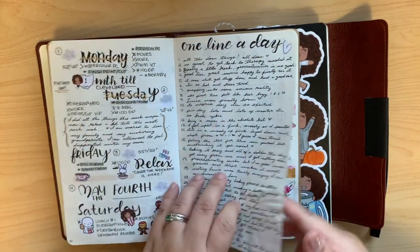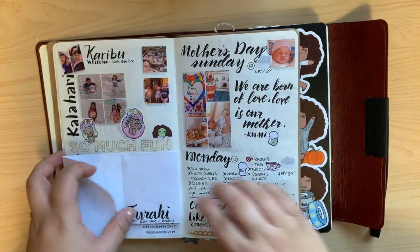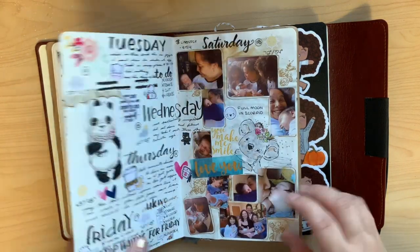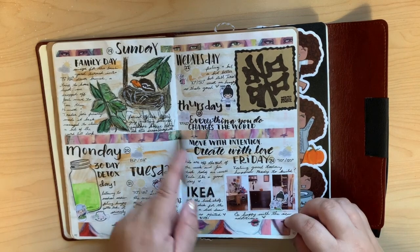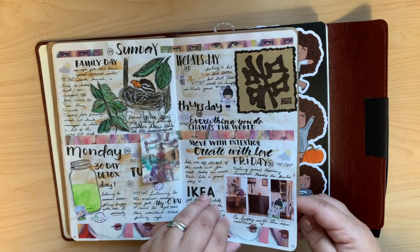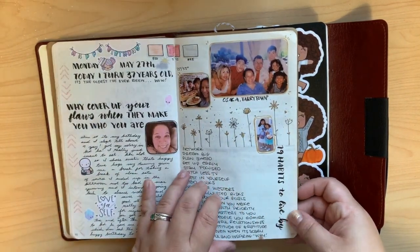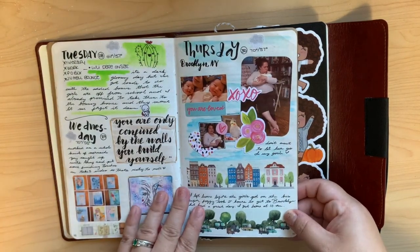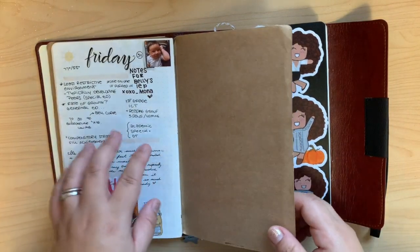One line a day challenge. That was alright. This is from a Kalahari trip. This is a tip-in picture and the little bird's nest that I saw. My daughter's birthday, my birthday. Some pictures, and this is the end of May.